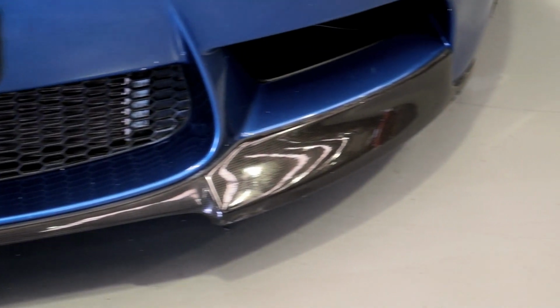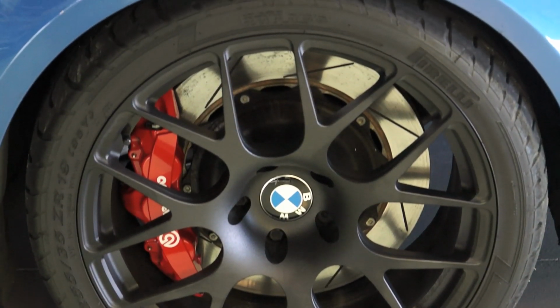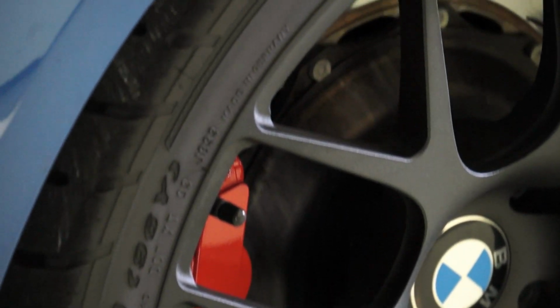The exterior of the M3 features a front carbon lip, and also we've got a double-sided carbon fibre boot lid. The wheels are supplied by Vorsteiner. They're a special build wheel, and Vorsteiner are the company that supplied the aero package on the car. The brakes are from the well-known Brembo, which are used all over the world, the best you can buy, so that's why we've gone for Brembo.